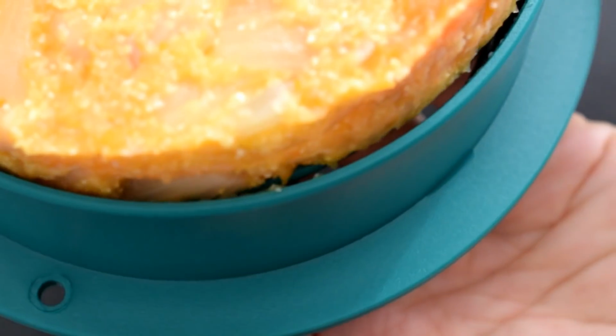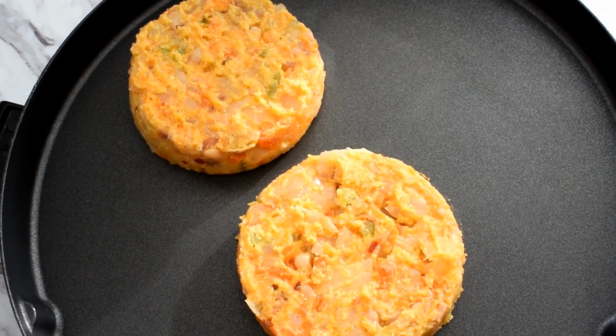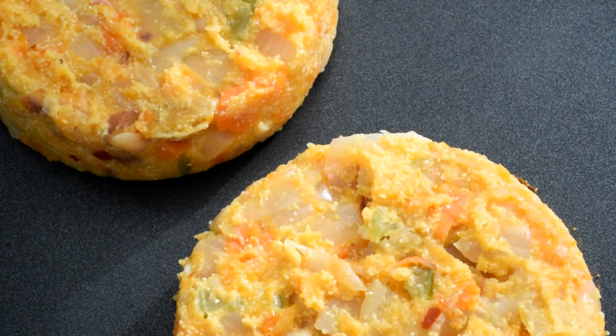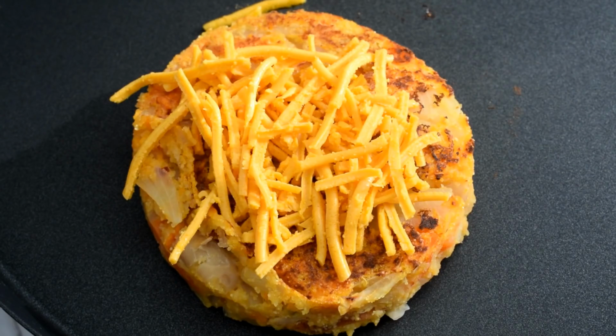And then I just cooked them on the George Foreman grill for 5 minutes until one side had a crispy layer, and then for about another 5 minutes on the other side. And I also added some Daiya vegan cheese, and voila!